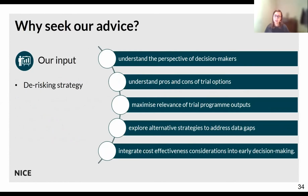So why might you consider seeking advice from NICE before you are finalizing your evidence generation plans? Ultimately, we hope that providing the service to life sciences companies and developers helps de-risk your strategy for market access in the UK. What we hope to do is provide you with input on what NICE's evidence standards are, what evidence package you will need to come to NICE with to facilitate smoother market access, and under what types of circumstances NICE might be able to provide a positive recommendation for your technology, and also to identify under what circumstances you might struggle a lot more with that. Next slide, please.